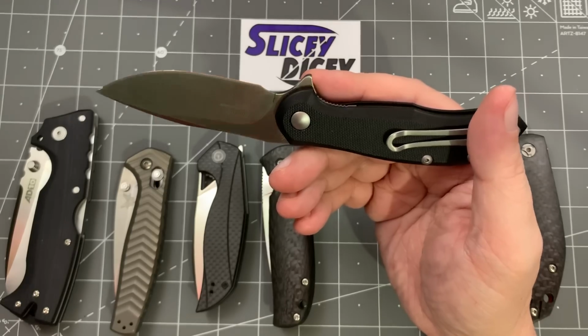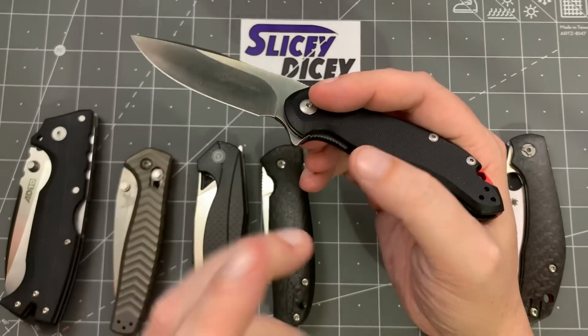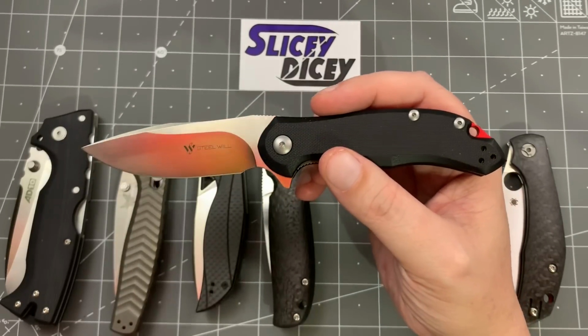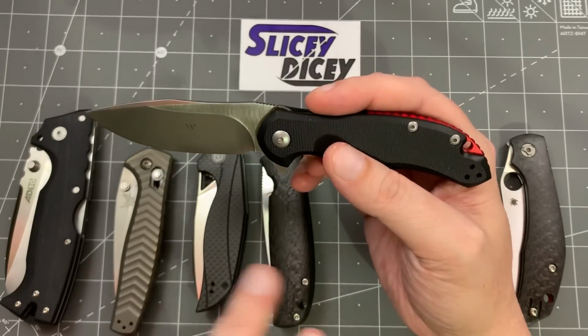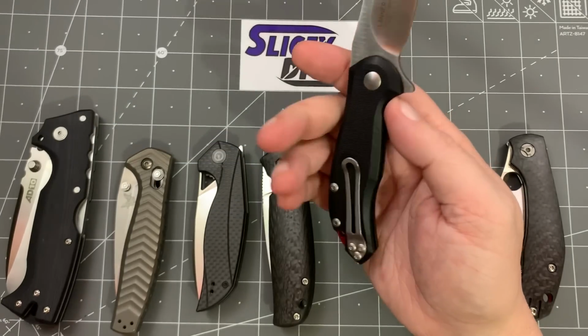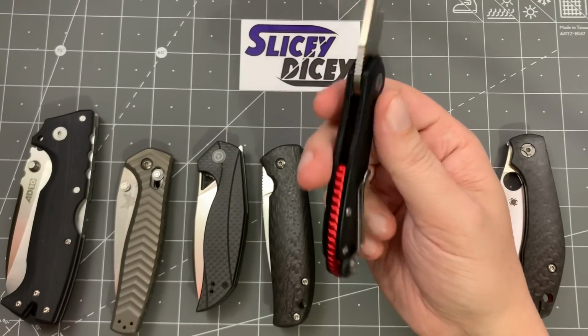It's become kind of my favorite, quote unquote beater knife. I know for a lot of people this price range isn't a beater, but I'm a knife reviewer, so I got a lot of expensive stuff. So for me, this is kind of beater price range, and works great. Love the look of it still.